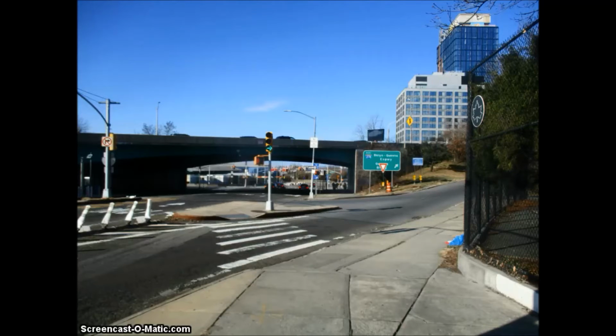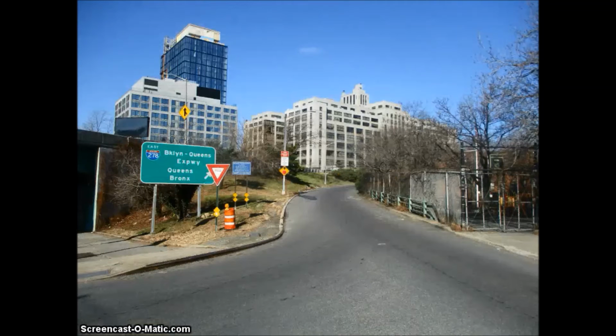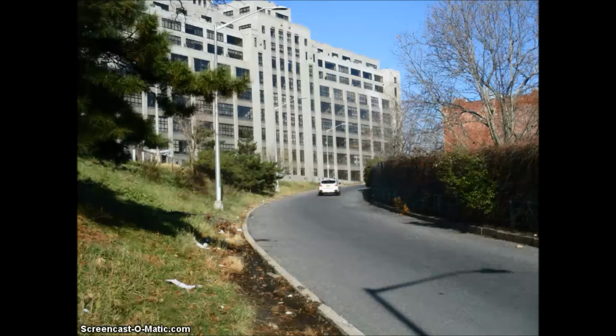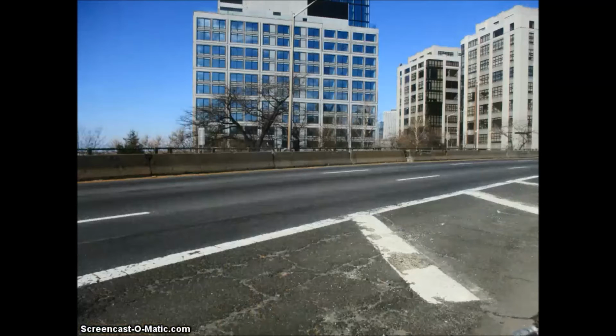This is a very busy intersection. This is the Atlantic Avenue entrance to the BQE. We're going to walk up the ramp here as far as we can go, and I'm going to show you a design flaw. The railing that's green on your right is original. We're walking up. Now take a look on your left. See the concrete divider? That is not original.